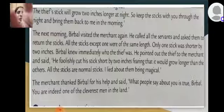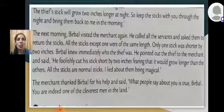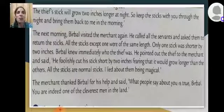The thief's stick will grow 2 inches longer at night. Keep in mind. So keep the sticks with you through the night and bring them back to me in the morning. The next morning, Birbal visited the merchant again. He called all the servants and asked them to return the sticks.